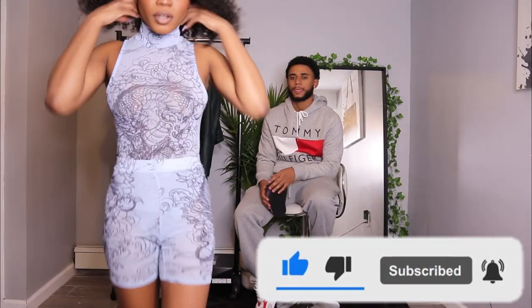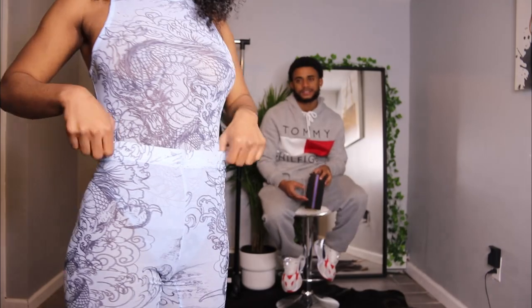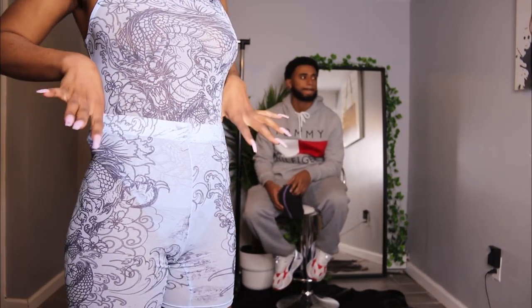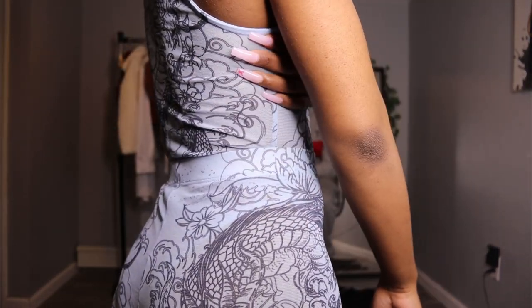Okay, well, this is what the front looks like, guys. He said this is an 8. It's like a little snake tattoo look. I know, right? It's very nice. It stretches, as you guys can see. And yes, this is what the front looks like. This is what the back looks like. This is a size extra small. They come in different sizes too.